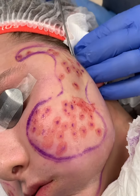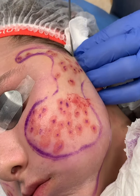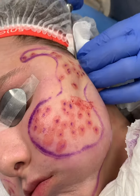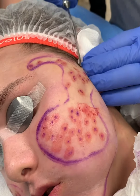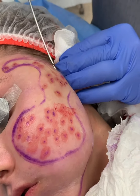Liberator and carefully go underneath the dermis to release the scar bands that are causing the rolling acne scars. One can hear an audible popping of the scar bands as we release them from the deeper tissues.